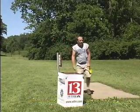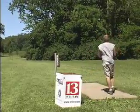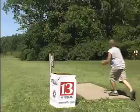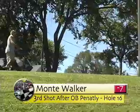He's testing the wind. He's got to be careful because he really wants to try and force the sidewinder over a little bit. Oh no, the wind turned around there right at the last second on him. And in a tailwind, he's just not going to be able to flip that. It goes out into the road.